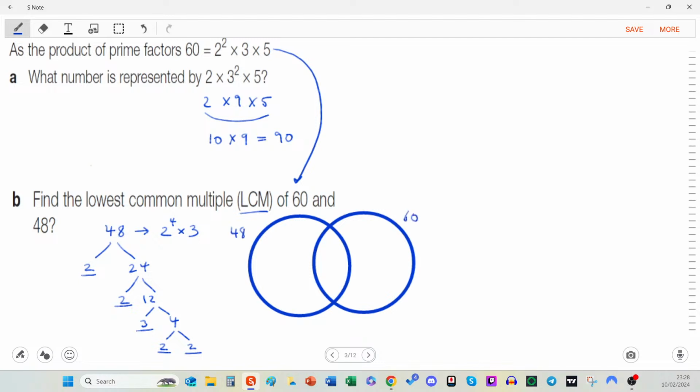48, 60, and well done if you've already done this and you're way ahead and thinking this is too easy. Now we've got to look at what's in common. I'm just going to do it thoroughly. I'm assuming that you've forgotten this, right? Wouldn't be fair to just do a load of questions on the assumption that you've forgotten it and then not tell you how to pick it back up. Although that is important, you need to go and do your own research sometimes.